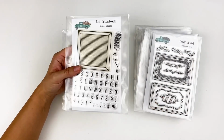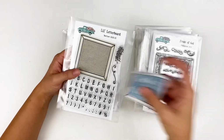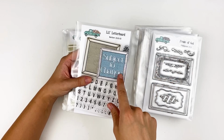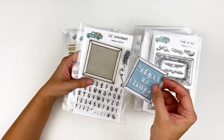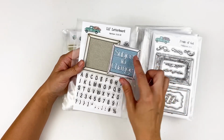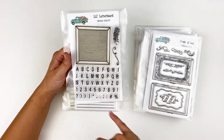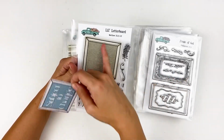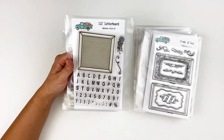Little letterboard. This is an older stamp set. Not too old, but I was inspired by this subject to change piece here. So this is not a letterboard. It's actually like a linen printed on there, but I thought it would kind of be the same. So if you like the look of this die cut piece, this stamp set would be a good one to pull out. And then it's got this alphabet on the bottom, so you can kind of create your own little titles and phrases and things like that on a letterboard.